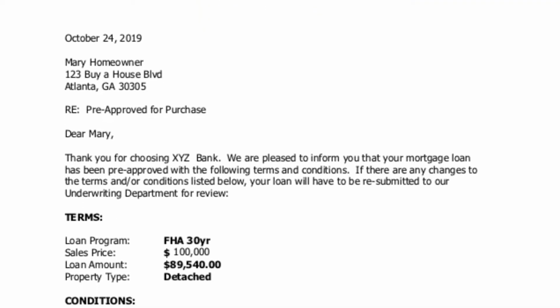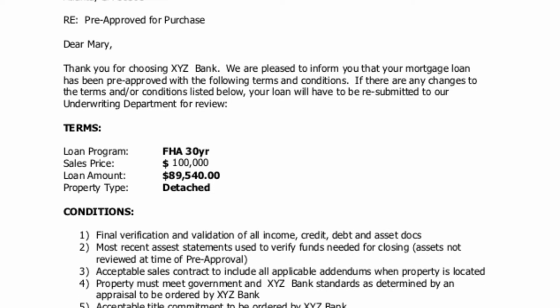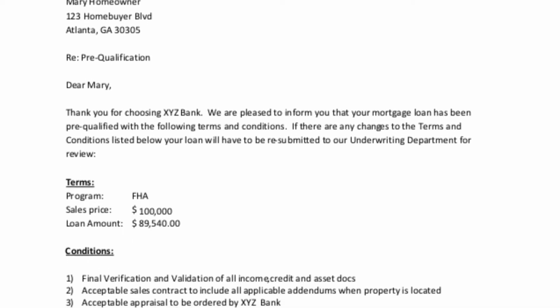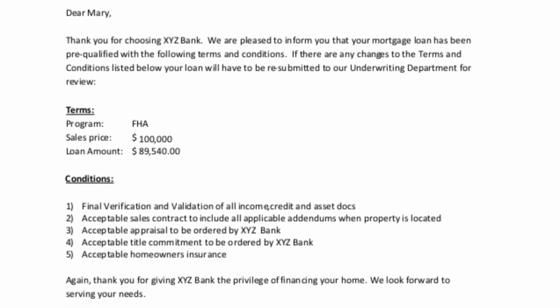So about how long does it take for a mortgage pre-approval process? The pre-approval process is longer because it has to go to underwriting. Probably a week to get a pre-approval letter versus a pre-qualification letter where I run it through the automated underwriting. I still want to verify, I still am going to pull credit, I still want to verify your income. I can get it done within a couple hours.